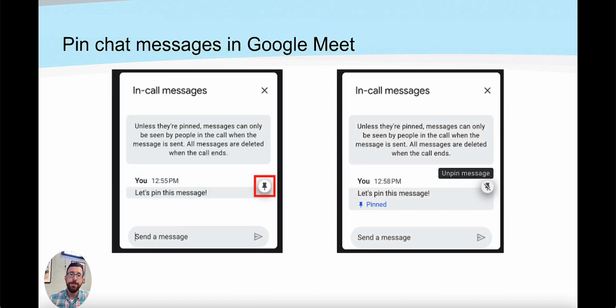Within Google Meet, you have the ability to pin messages at the top of the chat. The great thing about this is if you have folks entering late, but there's a really important piece of information that was shared early on, you could pin that, and even folks who come in late will be able to see that message. Right now, if you don't pin it, they won't be able to go back and see those messages.